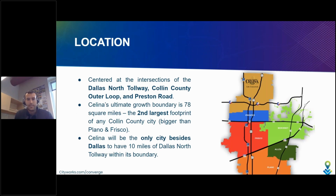A little bit about us. Celina is a suburb about 35 miles north of Dallas. We're located just north of Prosper and Frisco. We're centered at the intersections of Future DNT, Collin County Outer Loop, and Preston Road. Today, our ultimate growth boundary is roughly 78 square miles, and that's the second largest footprint of any Collin County city, right behind McKinney. Really cool fact is that Celina will be the only other city besides Dallas to have 10 miles of DNT frontage within its boundary.